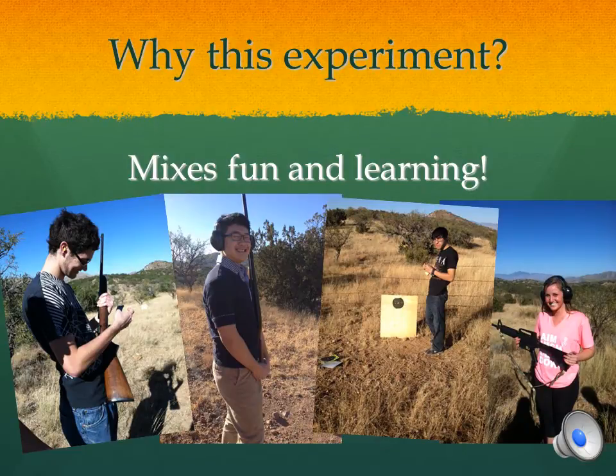We as a group chose this experiment because we wanted to combine fun and learning. Also, since many of us have never shot a gun before, we figured this would be a fun way to learn more about the DOE experiment of testing multiple variables and seeing how they interact.